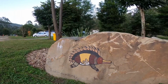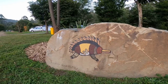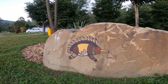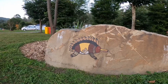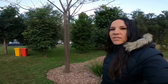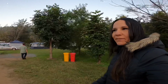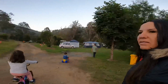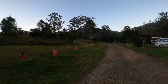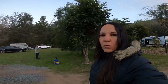And this is our camp spot, zone number 4, which is the echidna. Earlier on when we pulled up, we saw the guy painting these individually. It looks like they've been freshly painted just the other morning. They're there for people to enjoy. Looks like they're also planting a fair few shrubs and things and trees, which is pretty cool, just to build it up a little bit more.